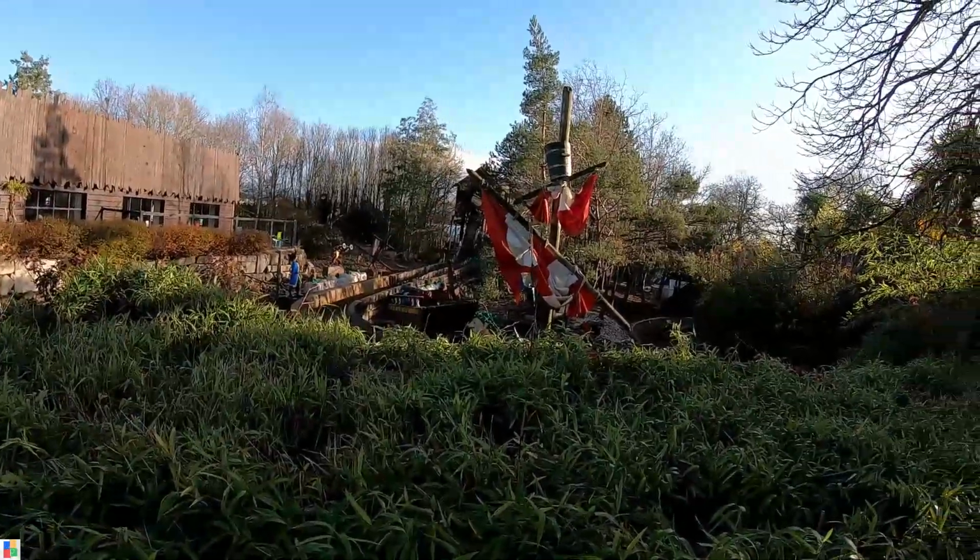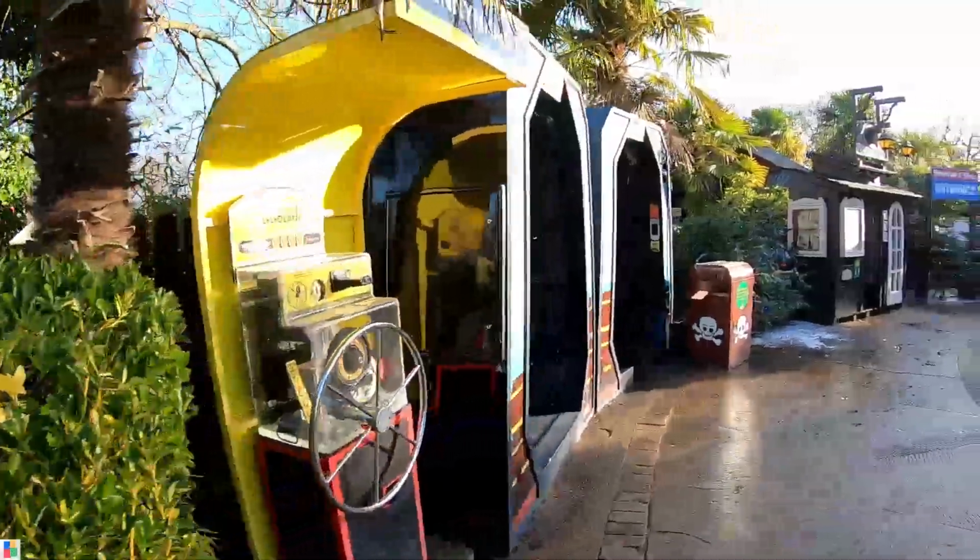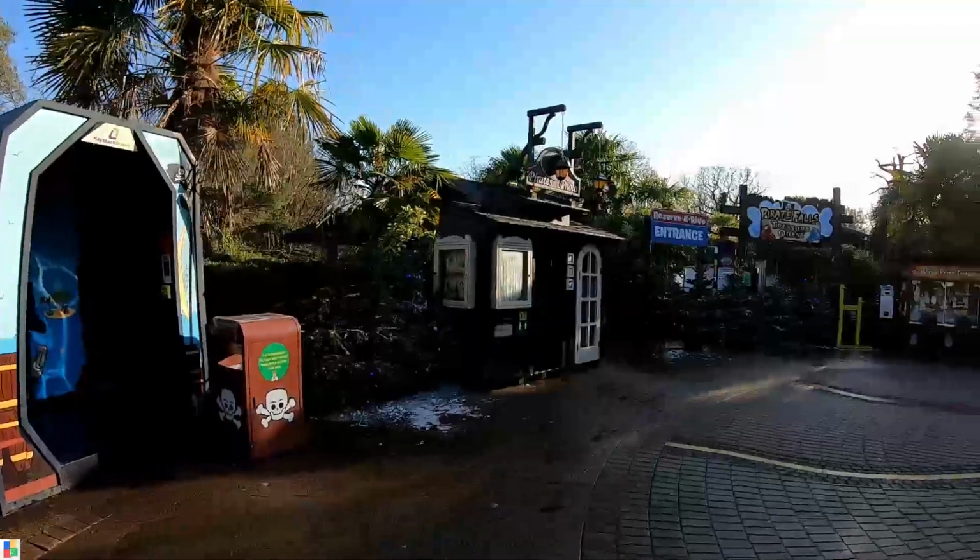Obviously this is completely drained. You can see the leaves in the trough. It hasn't been used since Halloween. It's been a good month or so now, to be honest, since the park closed. And everything is then barricaded up with Christmas trees. There's a lot of Christmas trees and lights going on.